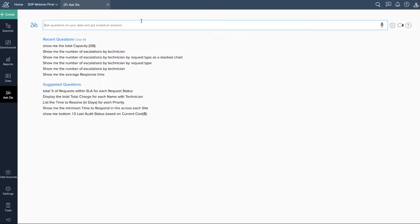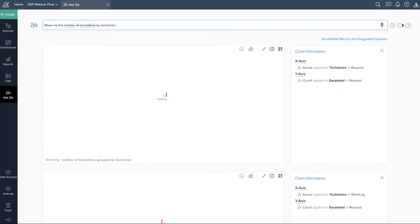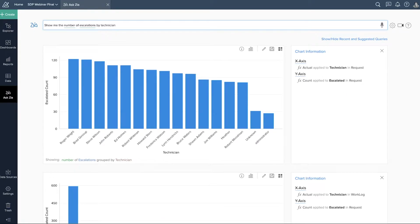So let's say we want to identify the technicians who face a high number of escalations, as this might be a factor affecting the overall customer satisfaction rate. So we'll ask Zia to show us the number of escalations by technician. As you can see, Zia automatically creates a bar chart of the technicians with the highest escalations. And from this, we can see that Roger has the highest number of escalations raised at 122, followed by Brad at 121, and so on.